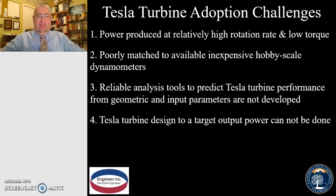In addition, at least until recently, there's been a lack of reliable analysis tools to predict Tesla turbine performance based on geometric and input parameters. So in my case, I'd like to design a Tesla turbine. I'd like to choose the inner diameter, the outer diameter, the parameters of the flow, and I'd like to be able to know what the turbine's power output is going to be. Up until very recently, you've actually had to build the turbine and test it to see whether your estimations were right. And I've been in more than one situation where I built a turbine and it's been grossly underpowered compared to where I thought it would be, just because I didn't have the analytical tools to design it correctly.